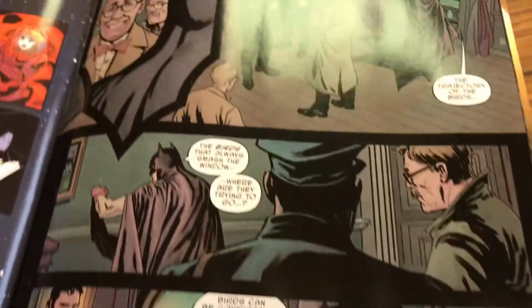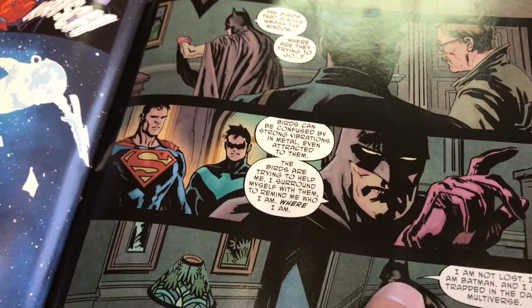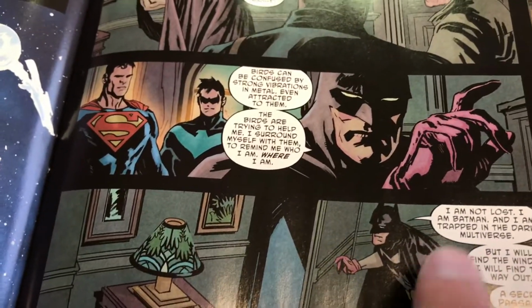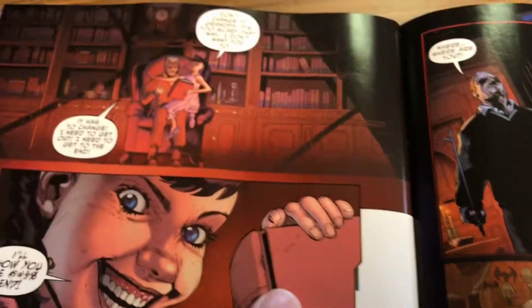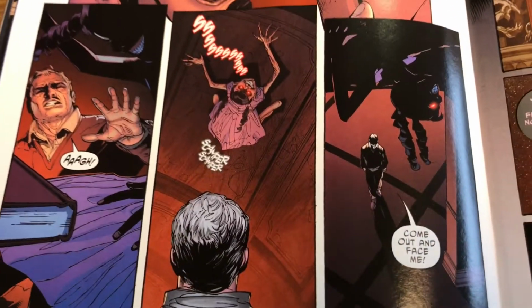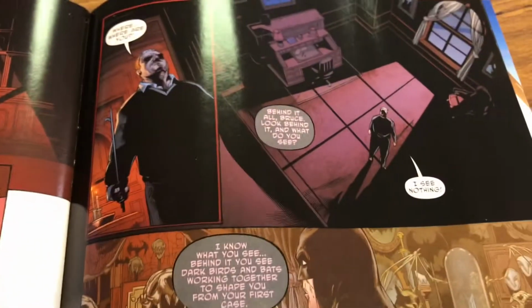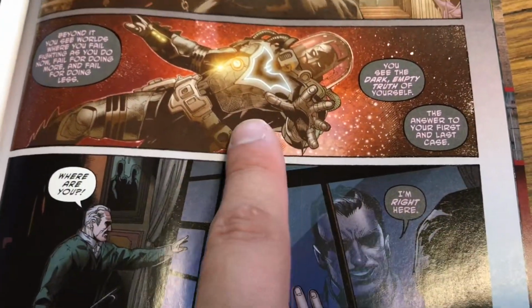At this point, he's starting to figure out that the birds are trying to show him the way, because they were going through the window and they were trying to follow the magnetic currents. And that's when the little girl turns into a freaky creature and starts climbing on the ceiling. Then we come to find out that's actually Barbatos. Pretty cool shot there.